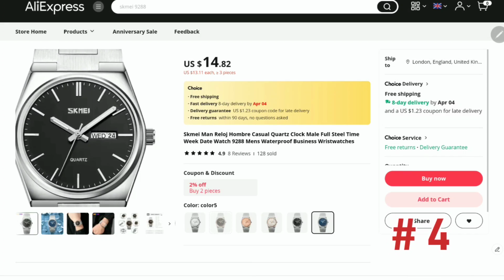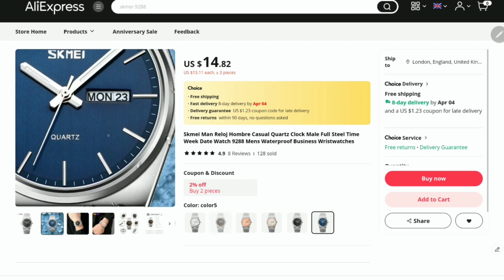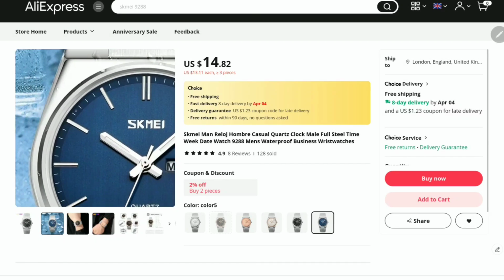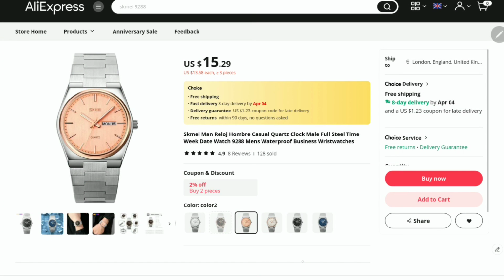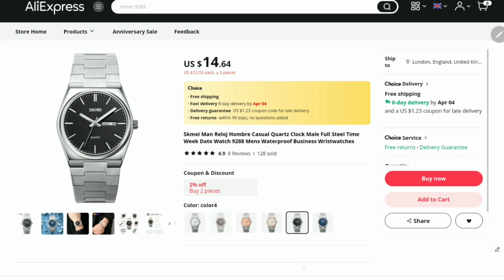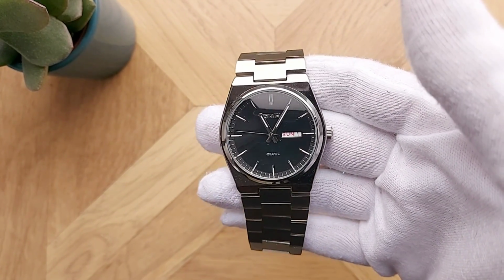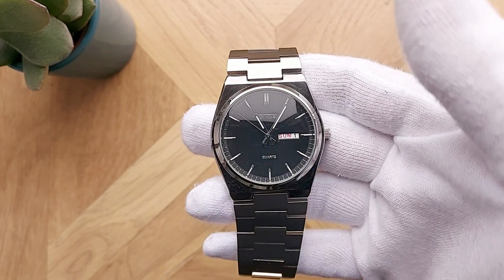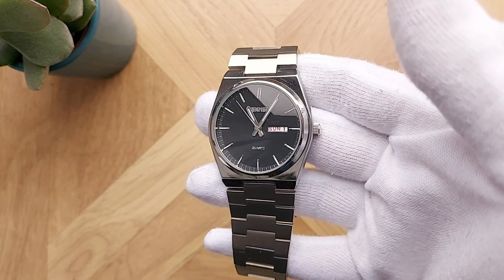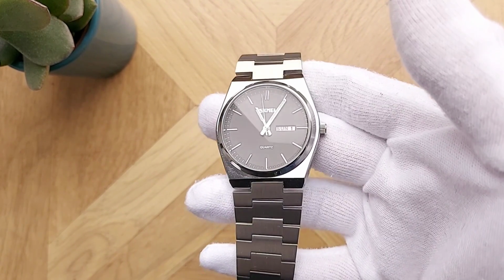This is the PRX Homage for just $11. I initially had the black dial on review, but I enjoyed the piece so much that I actually bought a blue dial as well. The SCH 9288 did a fantastic job at taking the key attributes of the success formula of the PRX and applied it to their budget watch. For your dosh, you get a timeless classic-inspired design, stainless steel bracelet and clasp, a domed crystal, day and date complication, 30 meters of water resistance, meaning it is splash-proof, and a dependable and accurate Japanese quartz movement.